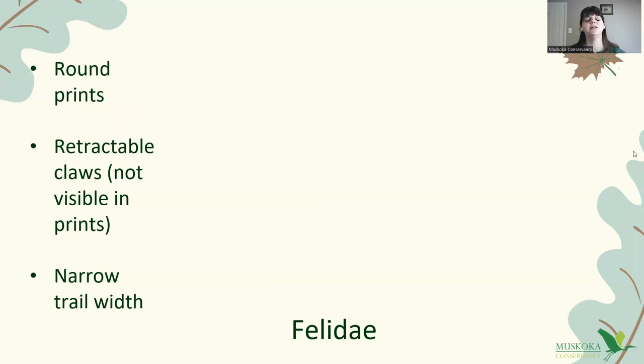So this is our next family, the Felidae family. They all have round prints, retractable claws that are not visible in their prints. You might remember what I said about that earlier. And they have a quite narrow trail width as well. I'll open the chat to see if we have any guesses, or feel free to shout out as well. Carol says cat family. Do you think it's the cat family? Yeah, you got it. It is our cat family, Felidae or feline.